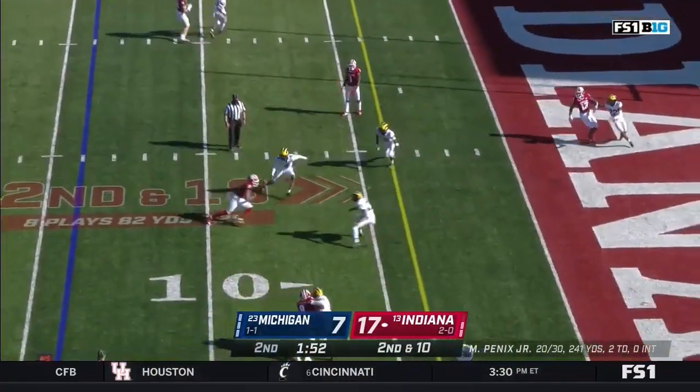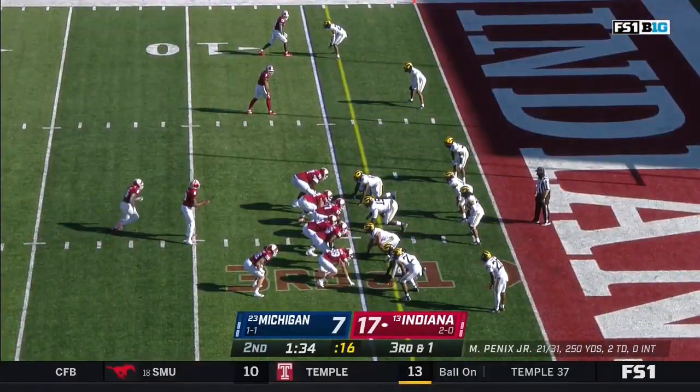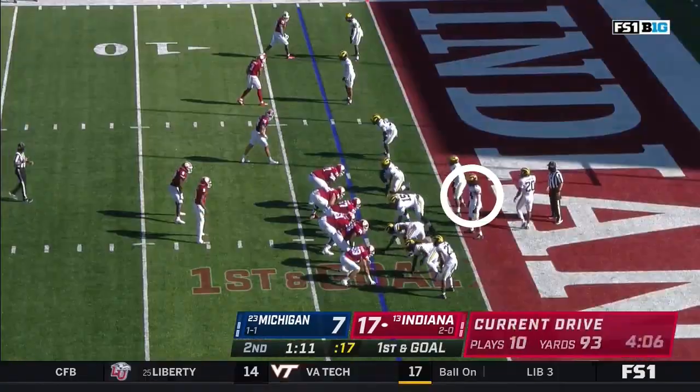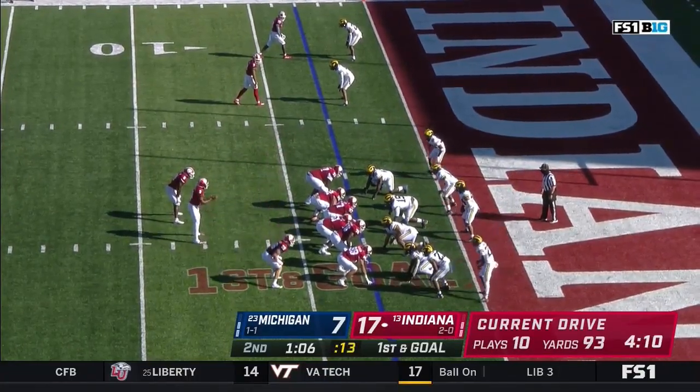Penix hits a crossing Freifogel. He's inside the 10, down to the 5. Sampson James, a running back. Now he's to the left side of Penix. He's got it, and he's got a first down. Scott comes in for him. First down and goal from the 3.